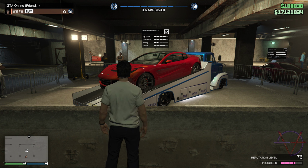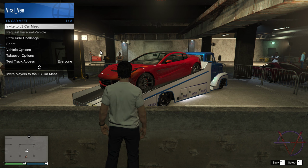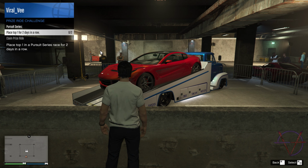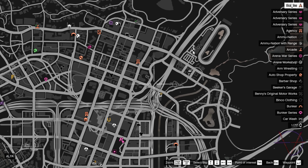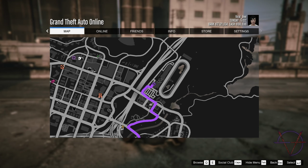This car, is it? Oh my goodness. Yes, it's one of the removed cars, and to claim it, place top one in a Pursuit Series race for 2 days in a row. Now, it means I can publish my how to make your car look the way you want video in 2 days. I wanted to do it tomorrow. Anyway, next and the last stop when it comes to cars is the Diamond Casino.